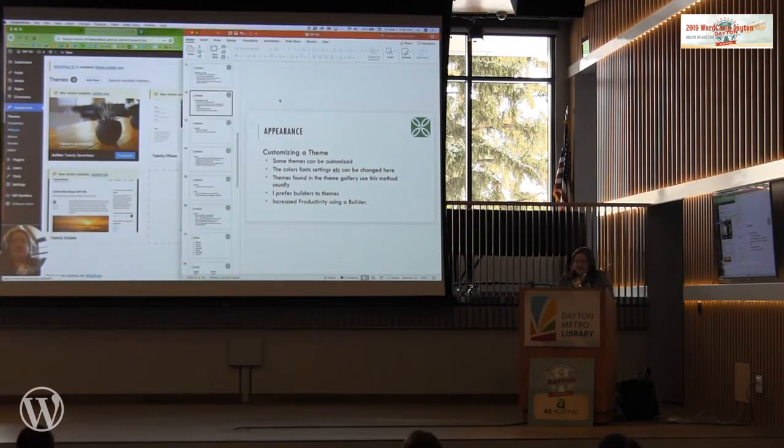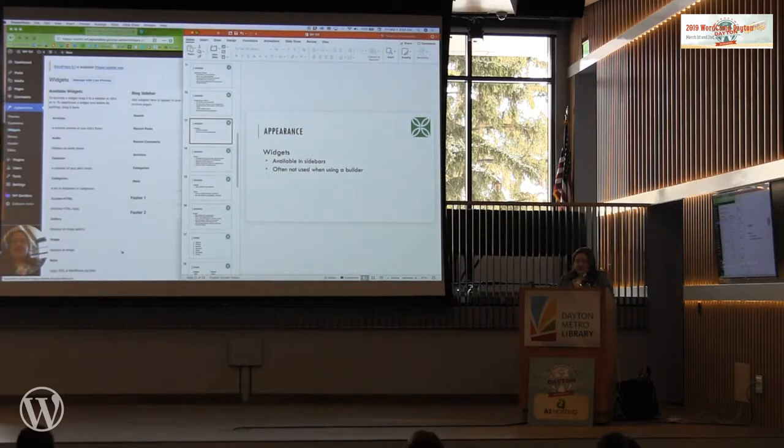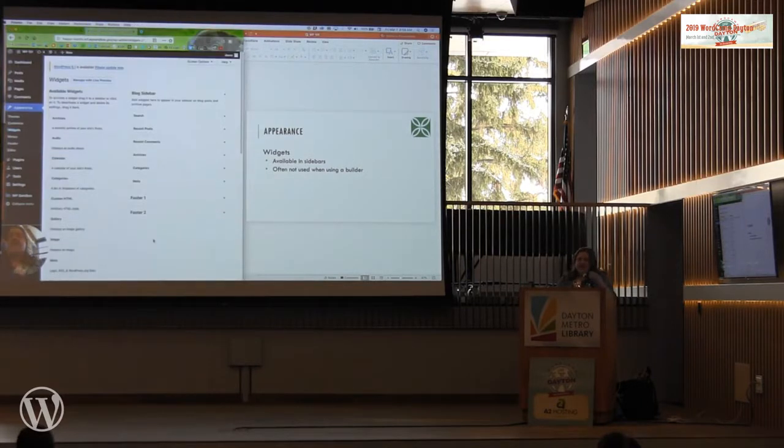Okay, widgets. Let's look at these. These are available in your sidebars, and if you're using a theme like Blue Chic, it does still use sidebars to its advantage, actually. And if you have just one of the WordPress themes from the repository, a lot of them use sidebars as well.